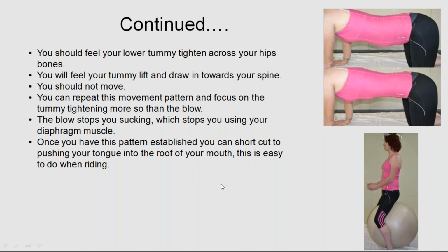So once you've done the core crunch pattern a few times and you're getting more established with it, you can then move on to holding the core crunch as you take more breaths.